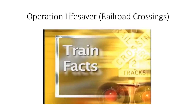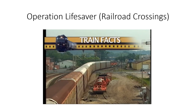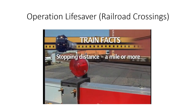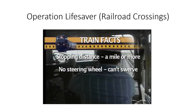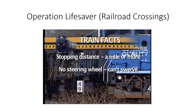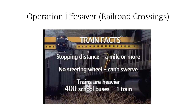The more you know about trains, the more cautious you'll be around railroad crossings. Here's a few train facts. It can take a mile or more to stop a train, given its weight and size. Trains don't have steering wheels. They can't swerve. Trains are much bigger and heavier than buses. 400 loaded school buses would equal one loaded train.